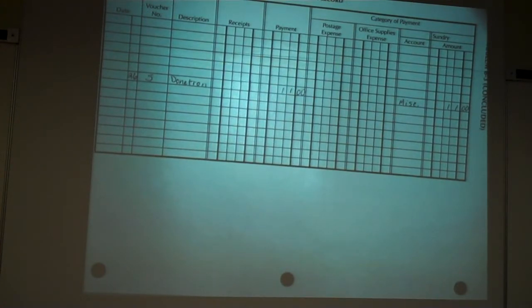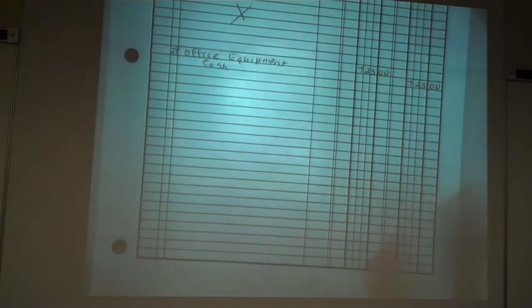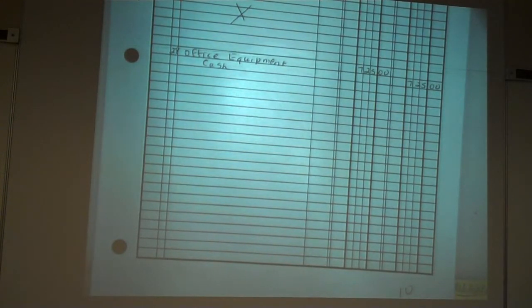On the 28th, issue check number 17 to J. Moon to pay for office equipment, $725. Where does this one go? Back into the journal. Right, office equipment. Cash again was involved, so cash was our credit. We wrote a check. And office equipment.